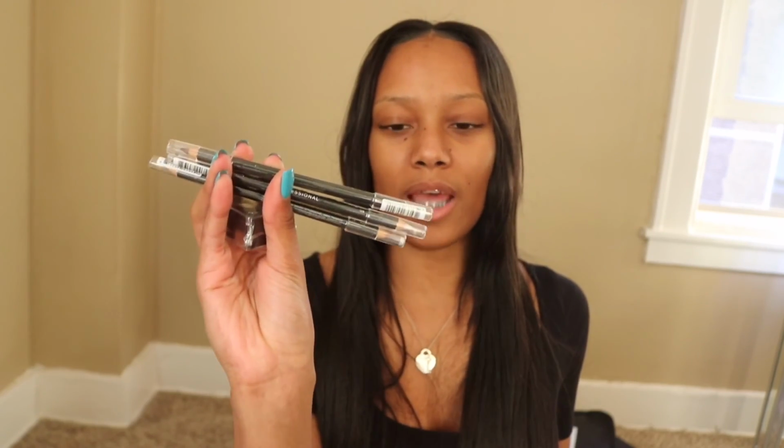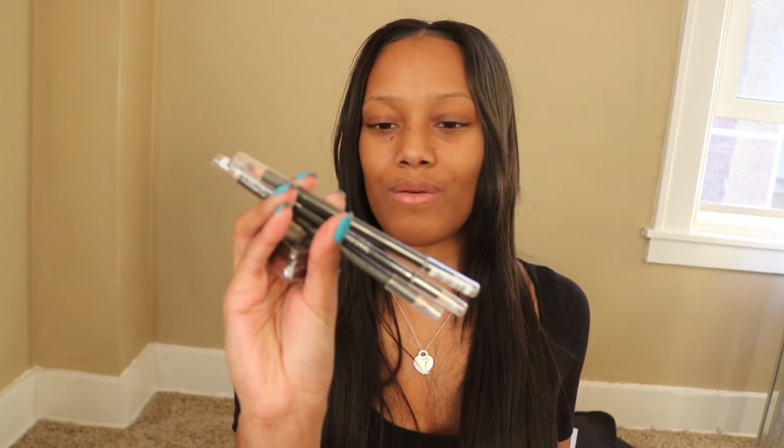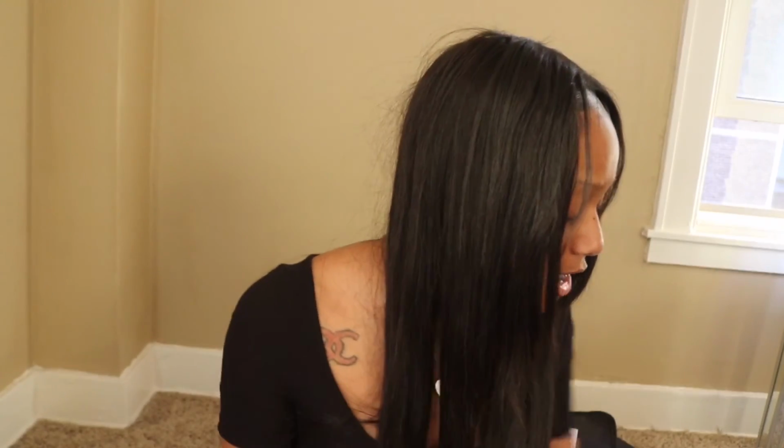And then we got these pencils, and they're eye pencils and lip pencils, you can use them as both, and they're double-sided. And then we got a sharpener and stuff. Sorry if I'm going so fast, it's just so much stuff. So yeah, the kit is really, really big.